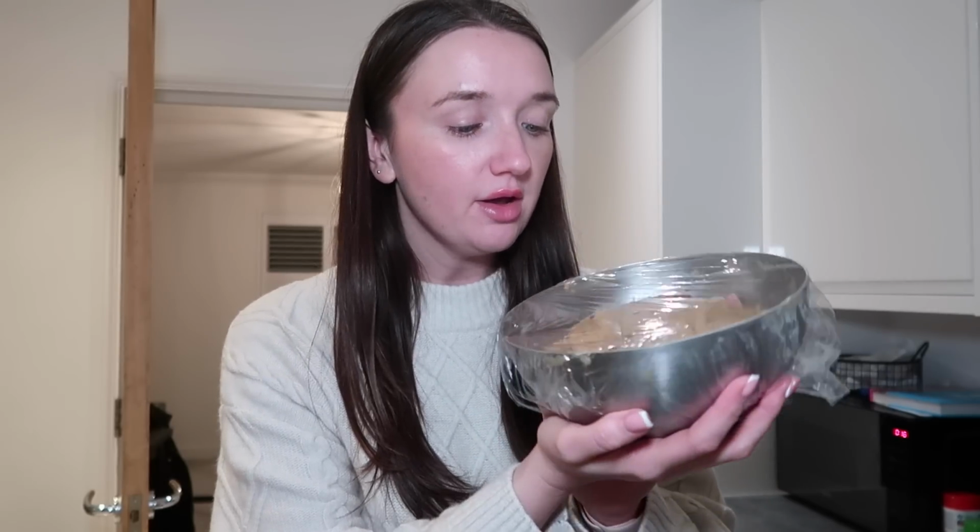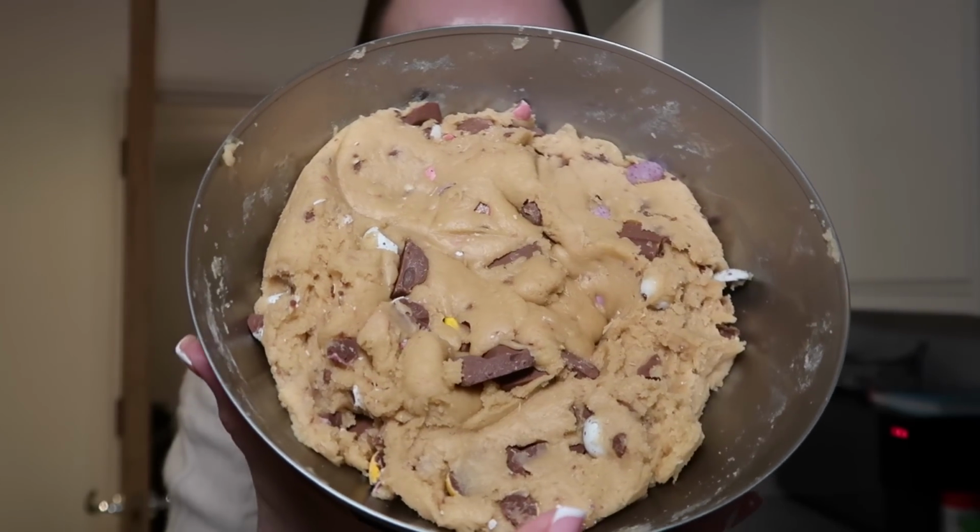This has been in the fridge for a couple of hours, not as long as she said. So what I'm gonna do, I'm gonna take 2 portions out and pop them in the freezer for a little bit, just to harden it up, and hope that that does the trick. Here's what it's looking like. I'll show you what they look like when they're actually done.